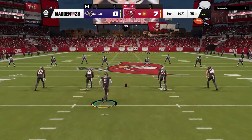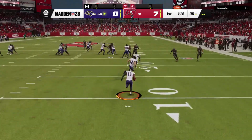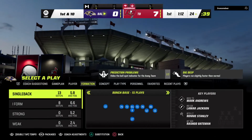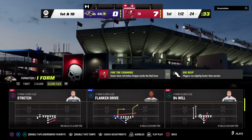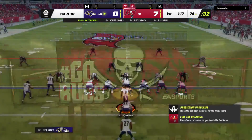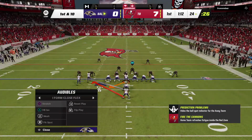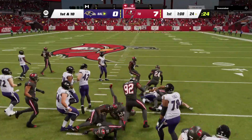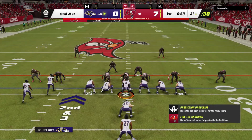The Bucs ready for the kickoff. And here we go. It's in the air. Taking it about the 1. And he'll be tackled just shy of the 25. Jackson and the Ravens come up now 1st and 10 at their own 24. The drive will commence with a run by J.K. Dobbins. And a nice run past the 30-yard line there. A good run, got 7 on 1st.